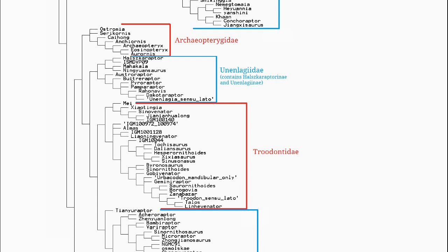And now we come to Unenlagiidae. We come to a group that includes Halszkaraptorans. Halszkaraptorinae, I believe. And Unenlagiinae. Sorry. So basically, the ones we often see portrayed as swan-like. Not sure how much of a paleo meme that is. That is a paleo meme. In terms of being white and having an obvious coloration, clearly a paleo meme.